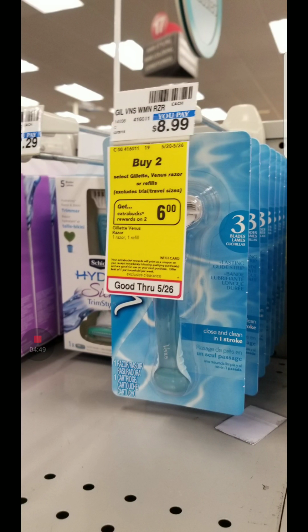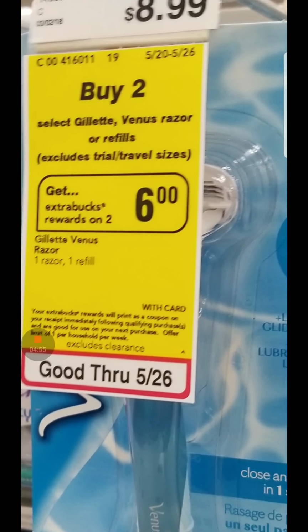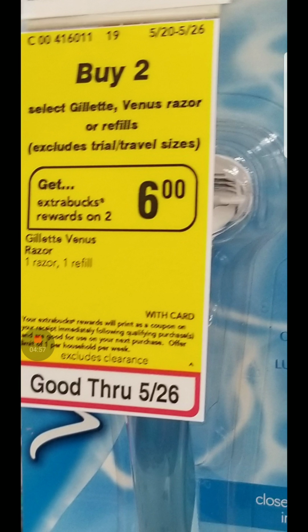And look at that, I found a whole bunch of these. It's been a while. So I got my two Venus razors. They're buy two, get $6 in Extra Bucks.